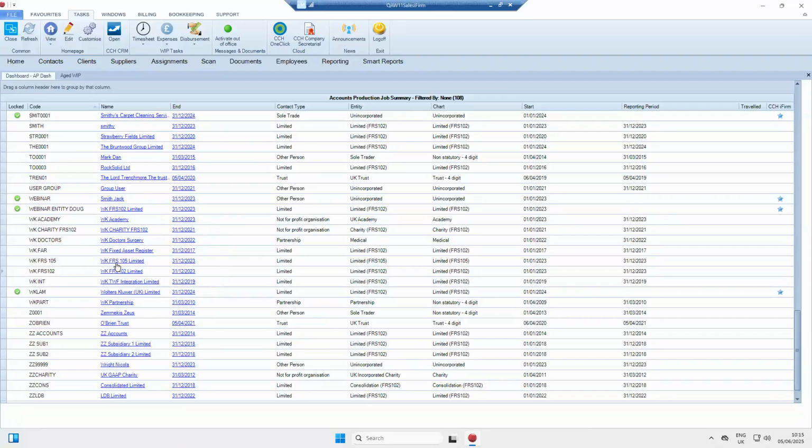What I'm going to do is open up a client file. You can see I'm going to click onto this blue underlined hyperlink area. This essentially means, typically around CCH Central, that you can drill down into that particular area, or access that particular area. In this case, it's going to be the client file. So I'm going to click onto that now.